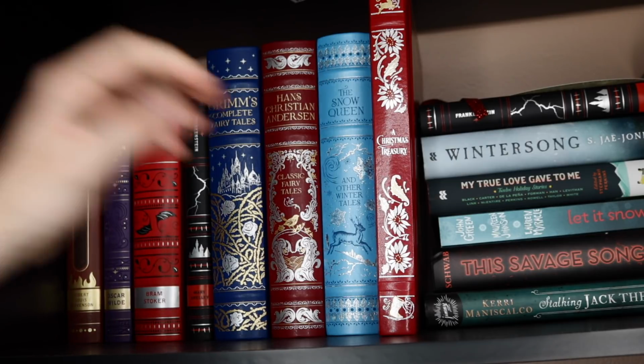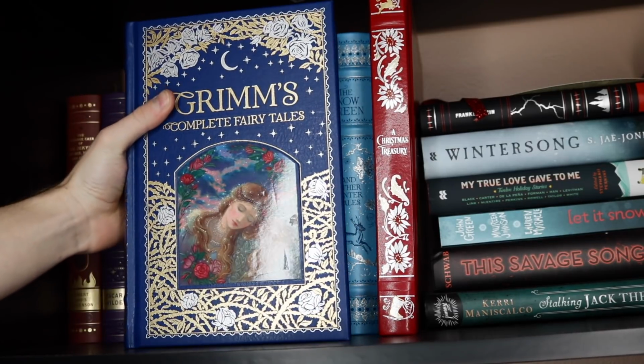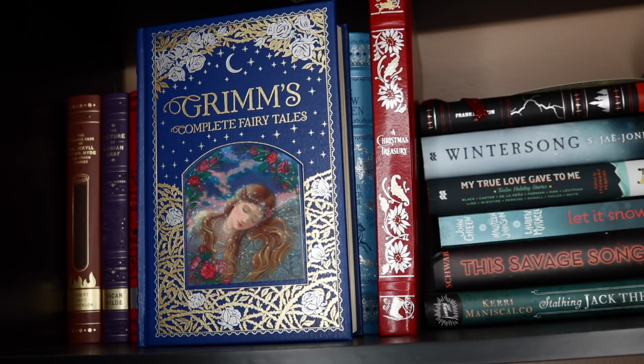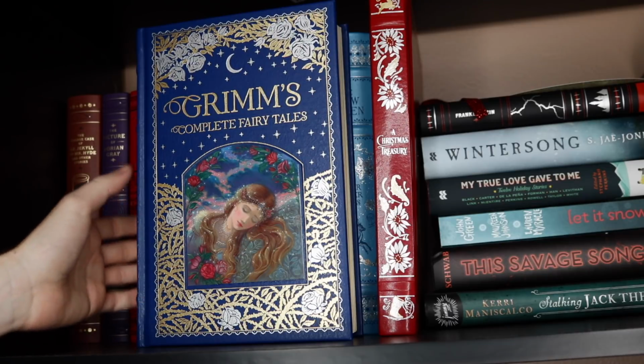Then next are my European fairy tale books, and the first one, of course, is Grimm's Fairy Tales, and I just love this edition. I think it is one of the most beautiful leather-bound editions I've ever seen. Again, this is also from Barnes & Noble because it's where I get all of my leather-bound classics, but I just really love the cover of this book. It's got the beautiful roses and the thorns from Sleeping Beauty.